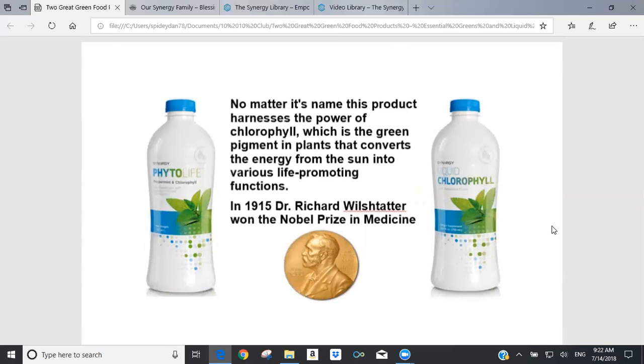Well, back in 1915, Dr. Richard, and I'm not sure if I'll say his name properly, but it says to me Willstätter, he won a Nobel Prize in medicine for his discovery of chlorophyll, and how important chlorophyll is not just for plants, but also how important chlorophyll is for any type of life-promoting function, whether it be in the plant or within the human being. So this is something that has roots in the Nobel Prize in medicine.